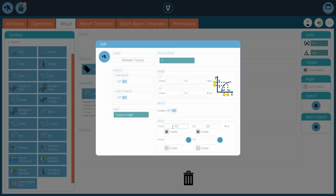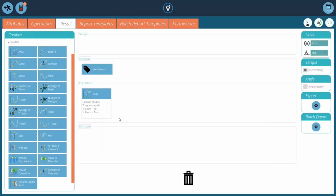Any result that either falls below your minimum or goes above the maximum will have the red X as a failed sample. If you're not sure, you can leave these off until you have actual data, then you have an idea of what you're looking at as far as your pass or fail criteria. So that's our test result. If there's any other data that you're looking for, you could. There's several different calculations here. For purposes of our webinar, I'll just select this particular one.